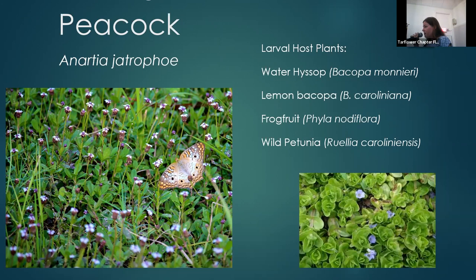I would say at the nursery, we find that the peacocks use the water hyssop the most. We could have, you know, 600 frog fruit and only 10 water hyssop. They would devour the water hyssop before anything else. Every year, they go after the water hyssop. They don't touch anything else until the water hyssop is gone. So I would say their favorite is the hyssop, and that's just something that we've noticed over the years.